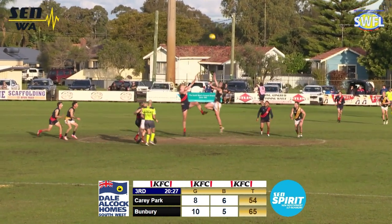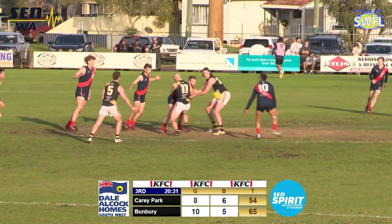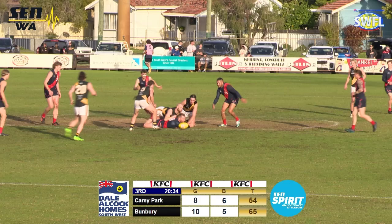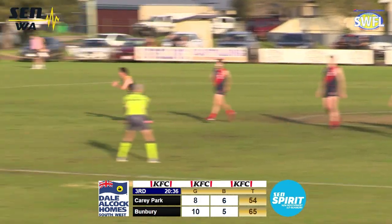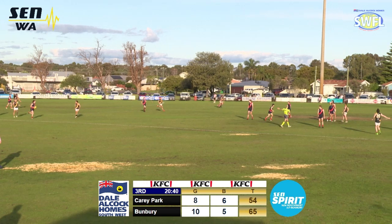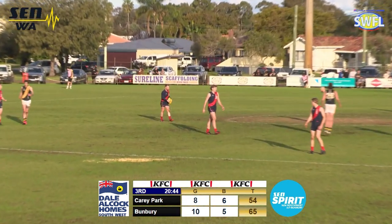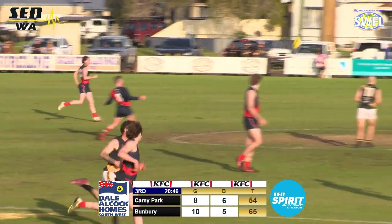So Parsons in the ruck v Morris. Parsons wins the ball down. It goes to O'Brien. Comes back to Parsons. He gets the ball out. O'Brien. Slick little handball there into the direction of Lawrence. And the umpire's seen a free kick, and I think it's going to go to Rory O'Brien. So O'Brien's starting to put his name up in the middle of the ground here, starting to work his way around the ball. He's going to have a kick directly in the middle of the ground.